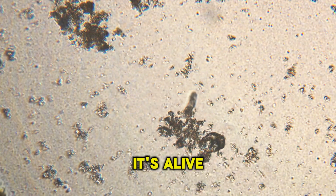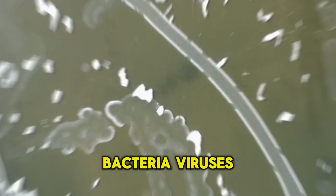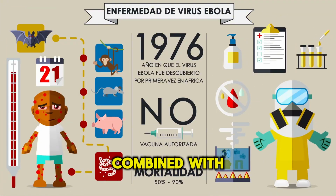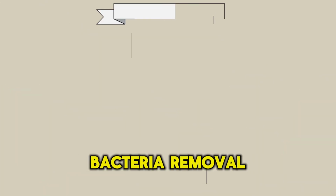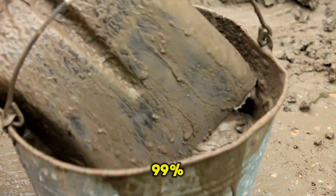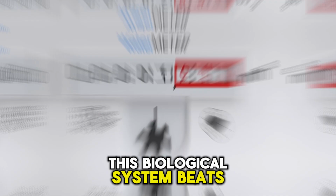It's alive. Millions of beneficial microorganisms living on the sand surface. They're hungry, and they eat pathogens, bacteria, viruses, parasites, anything harmful that enters the water. They consume it. This biological layer, combined with the sand filtration below, creates devastating effectiveness. Bacteria removal, 98 to 99%. Virus removal, 90 to 99%. That's virus removal. The ceramic pot with silver only achieved 95 to 98. This biological system beats it.